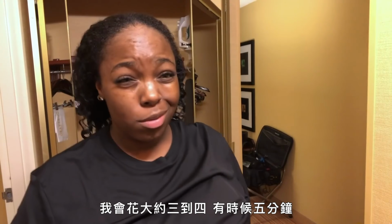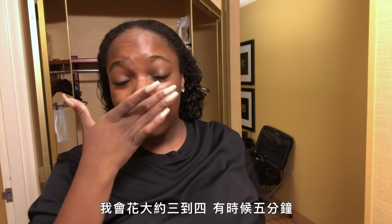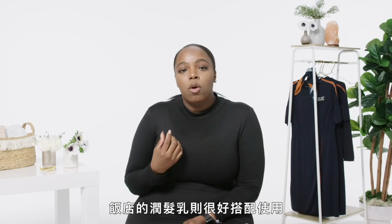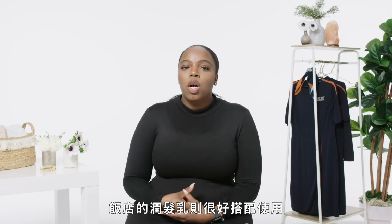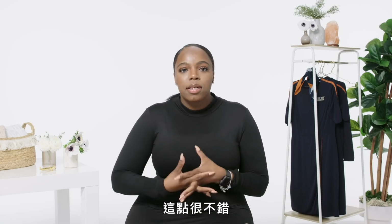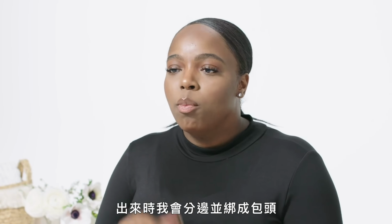So I'm fresh out the shower. I spend about 3 to 4, sometimes 5 minutes just rinsing out all of the product. I don't use shampoo on layovers. The hotel shampoo is too drying. Hotel conditioners are really good to co-wash with. Some of them have sulfates, a lot of them don't now. That's really nice. Detangle in the shower, and when I get out, part my hair and put it in a bun.